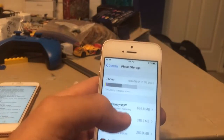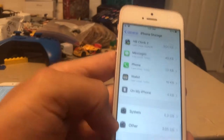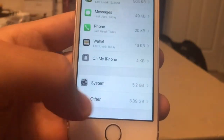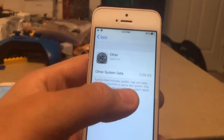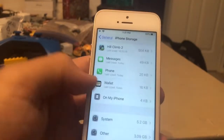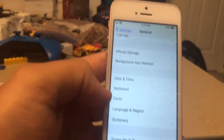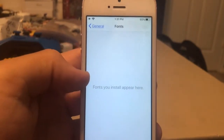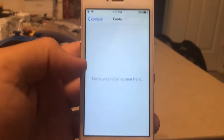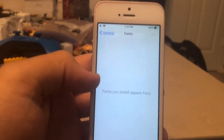You now have a category for other. When you scroll down to the bottom, there's a new other category. So really cool. So basically this is the stuff that the system uses to run the OS. So really cool. This next one is, there's a new fonts tab in the settings app right here to allow custom fonts for certain apps. So Apple's not enabled it yet, but it will be coming later this fall when 13 releases to the public.